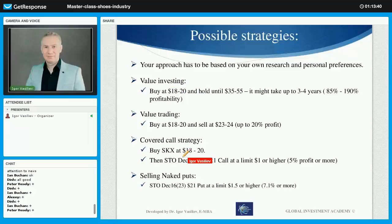At the moment, the price is 22, so wait until it finishes its roll and buy it at support, about $18 to $20, so somewhere in those levels. And then you can hold it until $35 or even $55, and it might take 3 to 4 years, but it might give you nearly 200% return, which is really impressive. So if you put $1 million here, you might have $3 million practically in 3-4 years' time, which is pretty good, right?